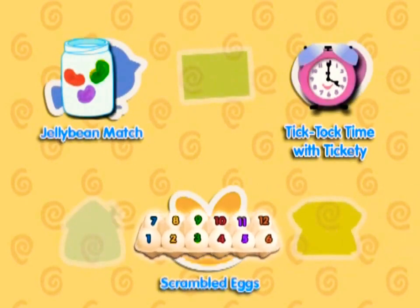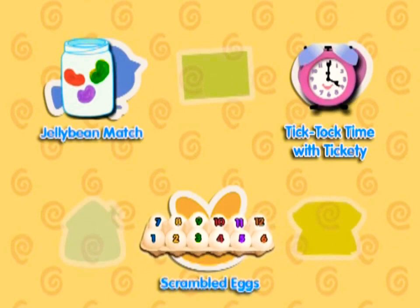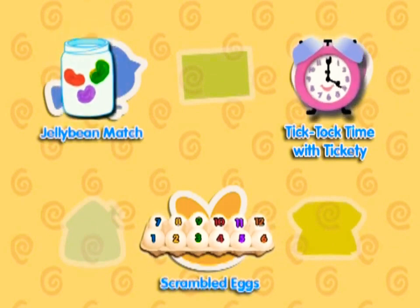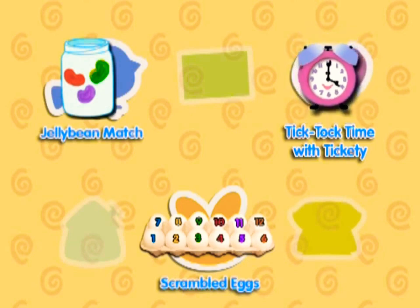Great job sorting out those scrambled eggs. Do you want to play again? Or we could play Jelly Bean Match or Tick-Tock Time with Tickety. If you want to keep watching the show, press the white arrow.